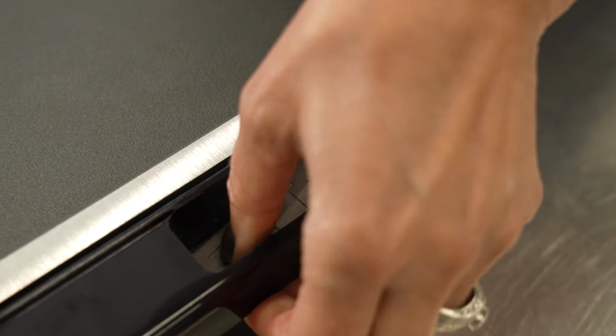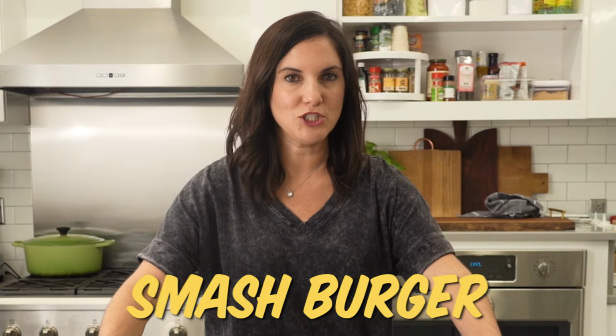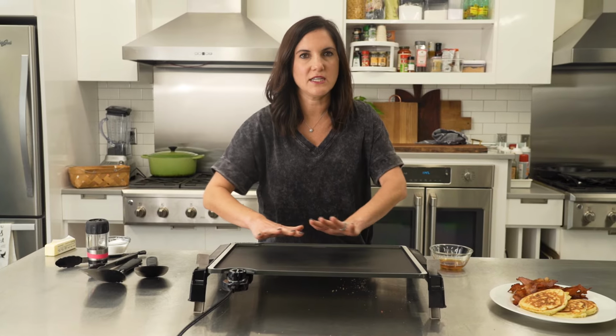On to lunch. Now we're really gonna check out the tilting feature and we're gonna make an old diner favorite, a Smashburger. So I'll go about 350. You do want it kind of on the hot side. Another warning before you use this or something like this is you might want to put a sheet of foil underneath it if you've got countertops that might be a little finicky, just in case.